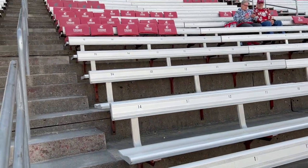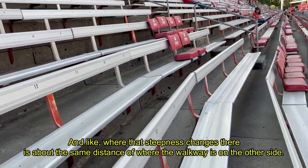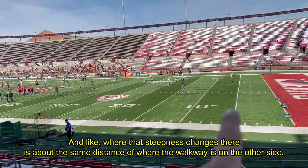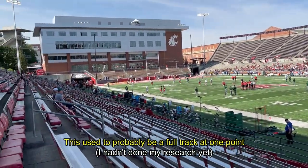And this is definitely where that track used to be and where these additional seats were added, just like on the far side. And like where that steepness changes there is about the same distance of where the walkway is on the other side. So this used to probably be a full track at one point.